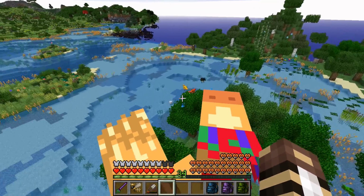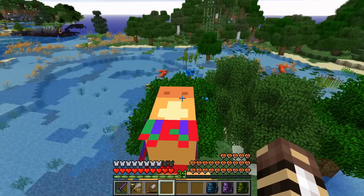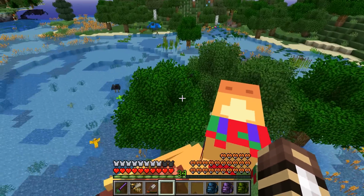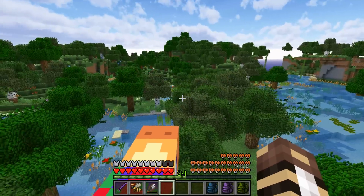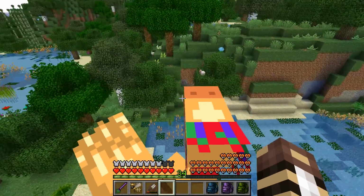Oh my gosh, it's a bird tree. It's been so long since I've seen one of these, where they just randomly decide to turn this into a tree they all get attracted to. That is so fun. Oh, it's been ages since I've seen that. It's so good just to wander our world now and then.